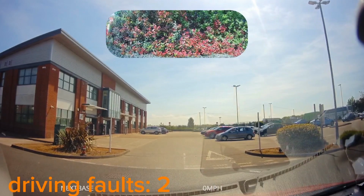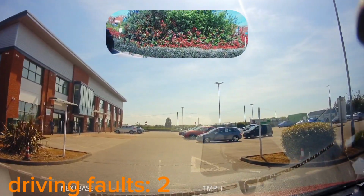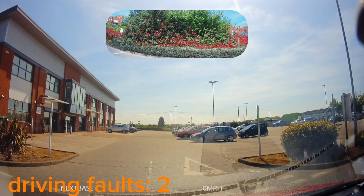So there you have it. That is how to pass your driving test with only 2 minor faults. The main things I want you to focus on here are the positioning and the judgment and the planning and awareness of things ahead. Passing your driving test can be quite difficult, but passing it first time with only 2 faults, that's even harder.